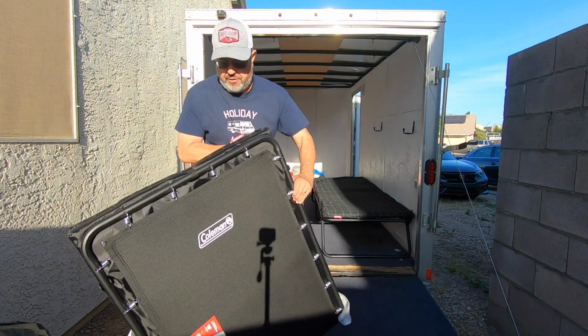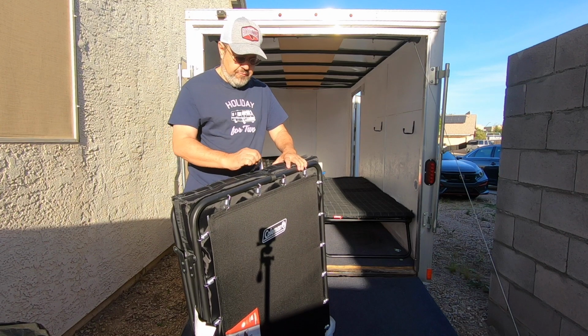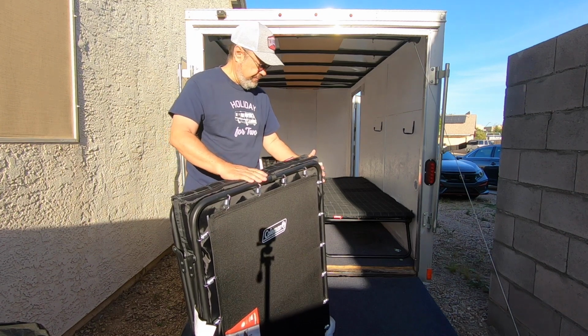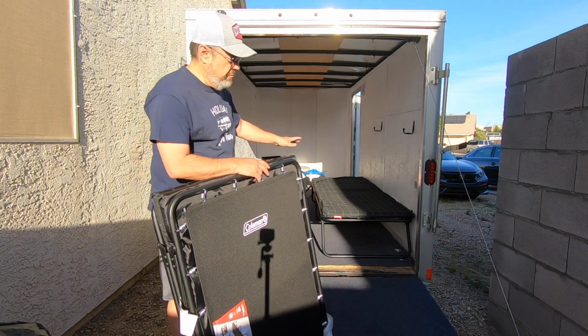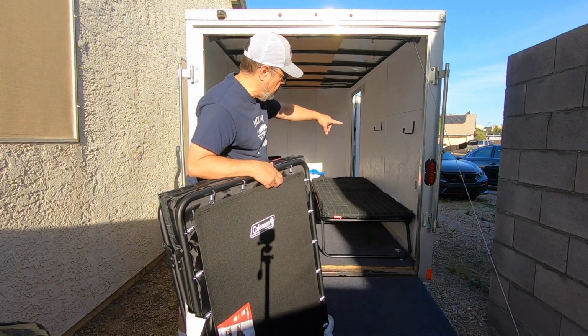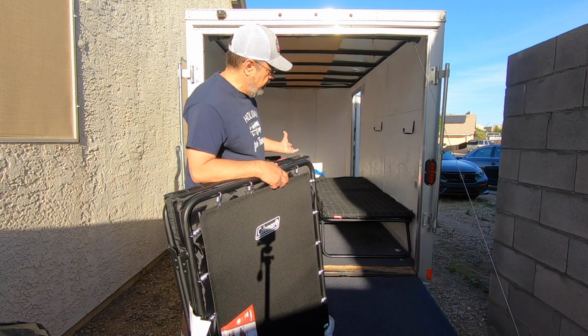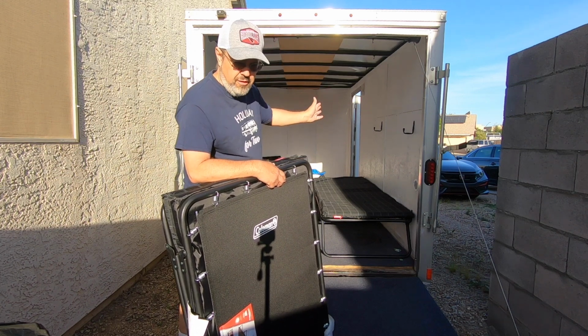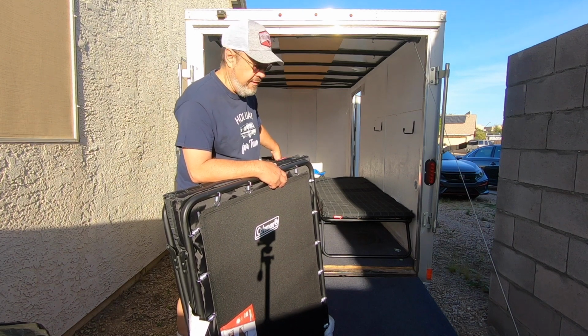This is how it comes when they're packed. They have a little Velcro tape on the top, which is kind of nice, keeps them sealed up. And so inside the cargo trailer, you might notice there's some little brackets on the wall. And I put those brackets on the wall so that I could fold the cot up against the wall if I wanted more room inside to bring my bikes and stuff inside.